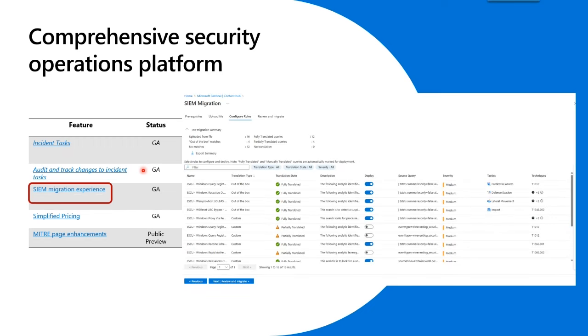Next one we're going to talk about is one of the new releases that we announced a few months ago, and then it went GA after a month, which is the SIEM migration experience. So today we have a migration tool that will help customers migrate from Splunk to Sentinel. And we have talked to a few customers who were migrating from Splunk to Sentinel about the challenges. One of the top challenges that has been raised is the detection rules.